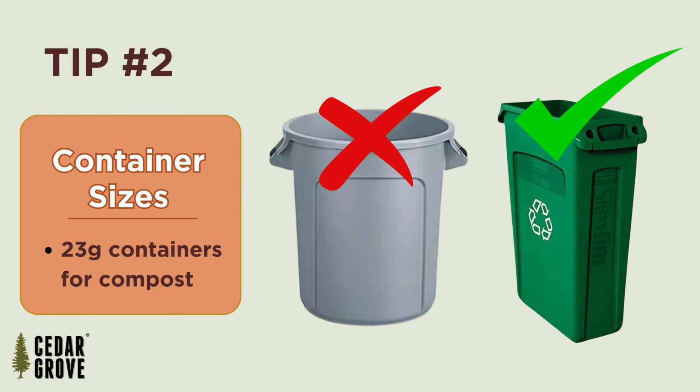Tip number 2. We recommend investing in 23-gallon green Slim Jims for the compost containers. We have found that big barrels filled with food waste can become difficult to manage, so keeping the container smaller will help with weight control.